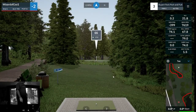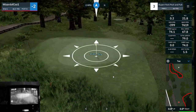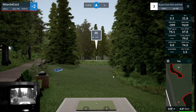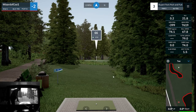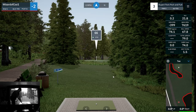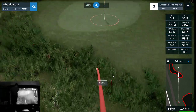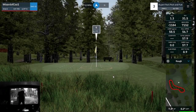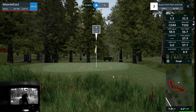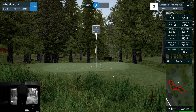It's always great when you don't have to putt. This one, what do we got here? We don't want to be short. 66. It's 58. It's going to be close to short or perfect. Oh. Oh. Don't put me in the water. That's rough. 58, I needed like 60, 62.